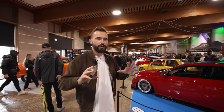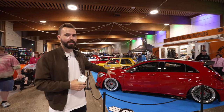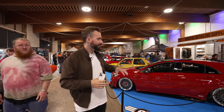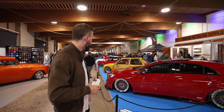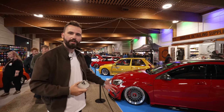Okay, so we're gonna go through a small walk around of the hall that we're in. It's called the Epic Center because everyone in here is obviously epic. First thing that will catch your eye is this awesome Mercedes A45. It's on Airlift Performance, but the thing that makes this car is the 3-piece forged Rotiform LASR wheels. These are absolutely awesome. I think the color really goes well with the car as well. It's like an anthracite gray, like a gunmetal gray.